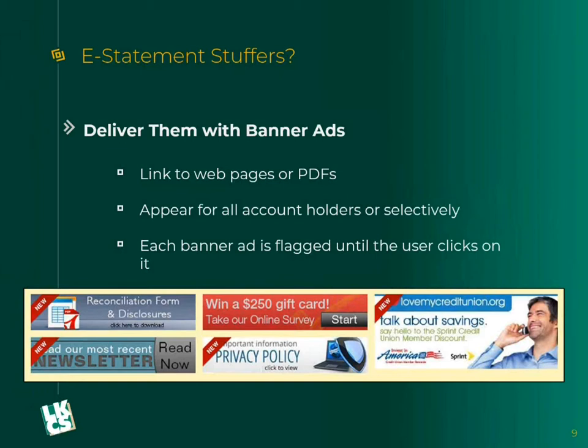E-statement stuffers, right? We've all heard of statement stuffers, putting things in with your statements, but what's an e-statement stuffer? We deliver them with banner ads. Okay, so at the bottom there, you're seeing 5 different potential banner ads, and each one of those ads could link to a web page, to a PDF. Those banner ads can appear to all of your account holders or selectively to just a group of account holders.